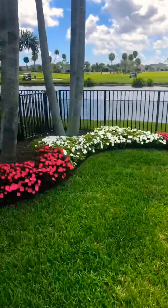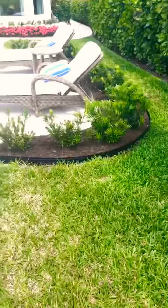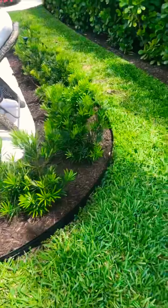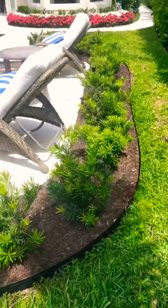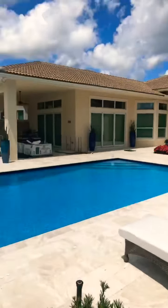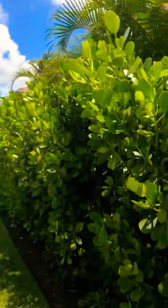But there's very little you can find wrong with our houses, guys. The mulch gets touched up every week. Look at the mulch. It's, I won't say perfect, but pretty close. Grass looks great. All the plants are booming. Got some big clusia here.